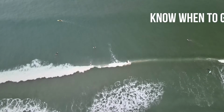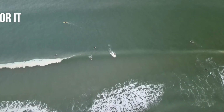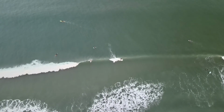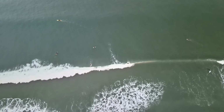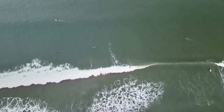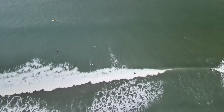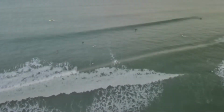Know when to go for it. Okay, this wave, you can see he caught it kind of far out on the shoulder. There wasn't going to be much left. He sees that face rearing up to close out and goes for the 360, the classic Florida 360. And, I would say pulls it off, almost rides out of it, which is pretty impressive. So know when to go up and just go for that big maneuver because it's almost over.